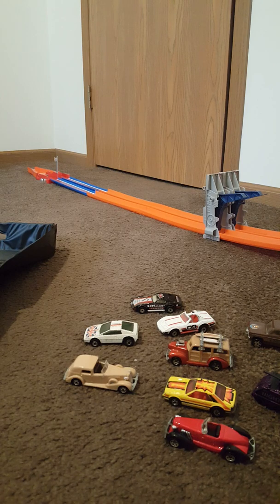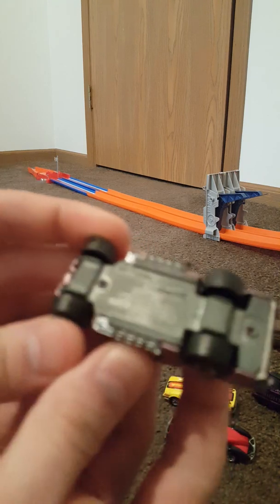And up next we have another Super Fast '57 Chevy. This is another Lesney, made in England, Lesney Products. And number 4, so this probably was a very early one also.